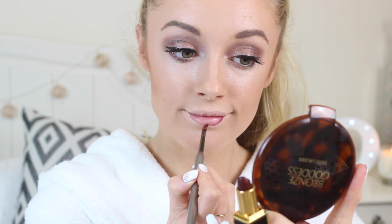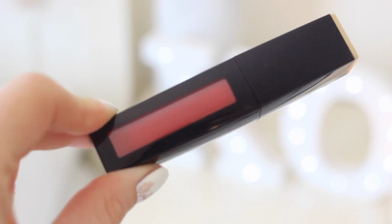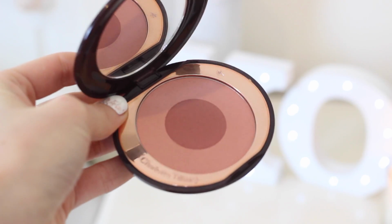Because it's a dark colour, I'm using a lip liner brush, this one's from Delilah, just to create a very precise shape, and then going in with the lipstick. Then I'm using one of the Estee Lauder lip potions. I wanted more of an ombre kind of red plum look, so I've used the doe foot applicator just to add a different shade in there.